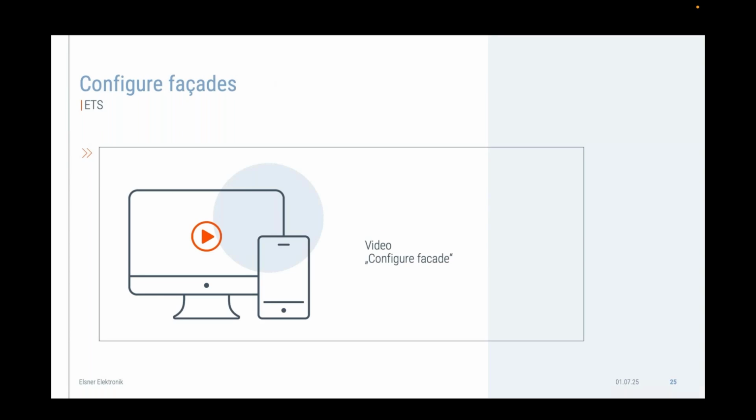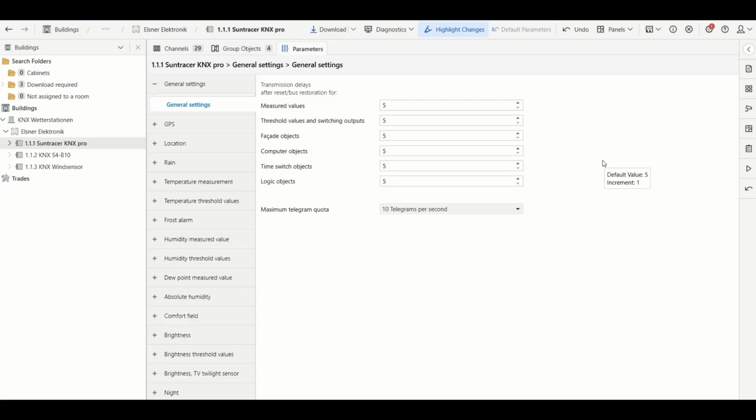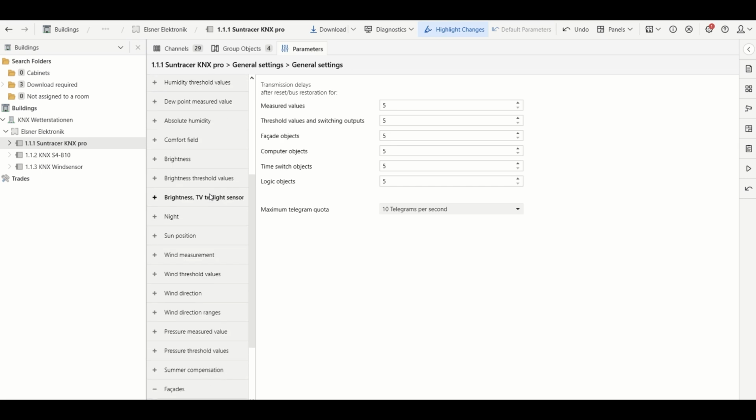I have prepared a quick little video on how to do the configuration in the ETS, which we will show you in the following. Currently, we are in the application of our Suntracer KNX Pro, and in this video, I will show you how to set up the basic facade automation.